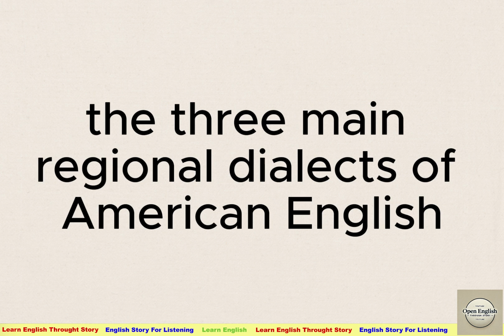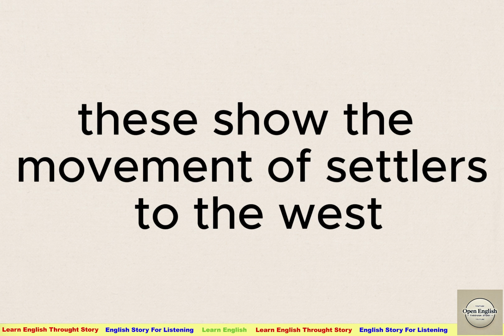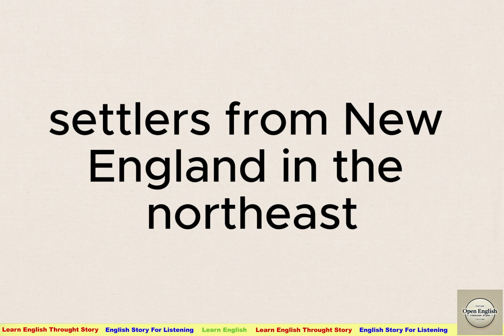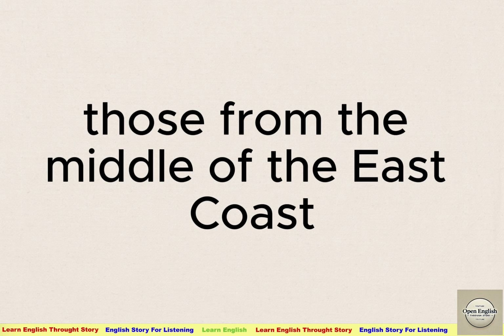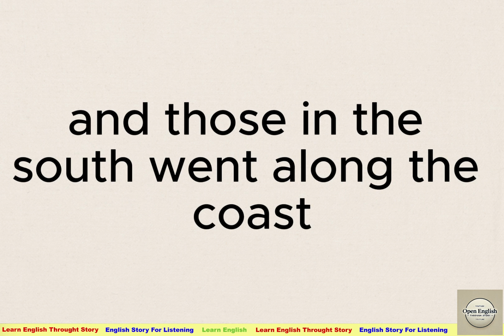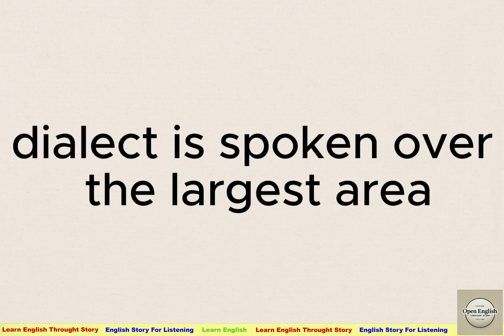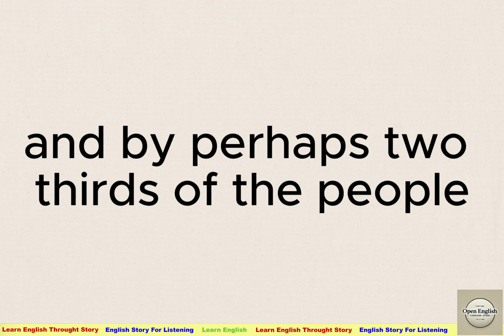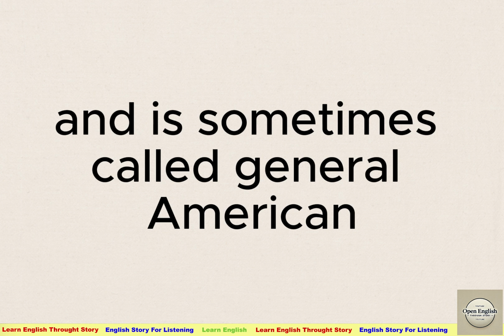The three main regional dialects of American English are Northern, Midland and Southern. These show the movement of settlers to the west. Settlers from New England in the northeast moved past the Great Lakes. Those from the middle of the east coast moved through the middle of the country, and those in the south went along the coast to the south. Because the Midland dialect is spoken over the largest area, and by perhaps 2/3 of the people, this dialect is the best known outside America and is sometimes called General American.